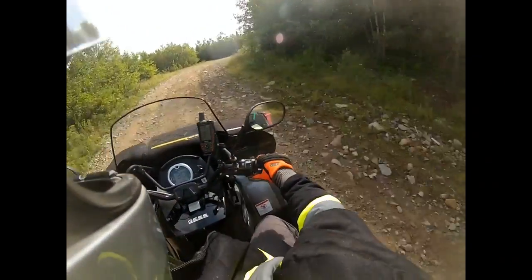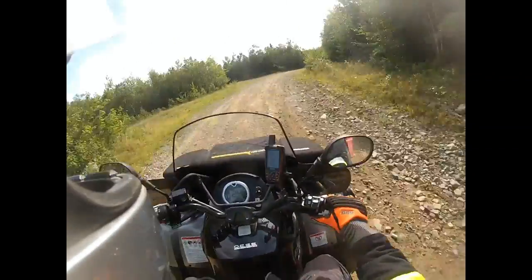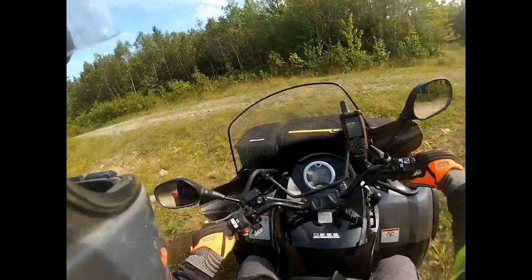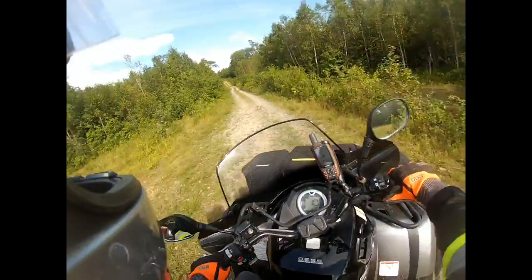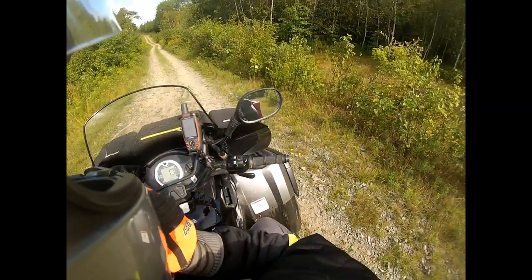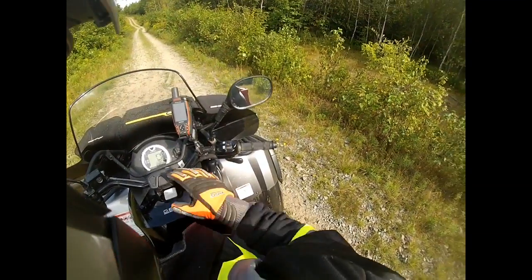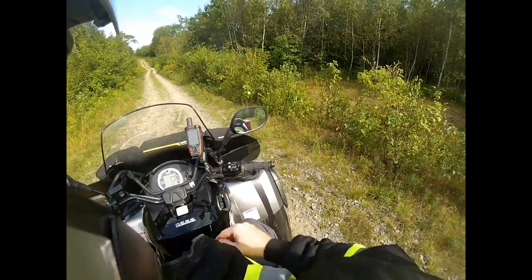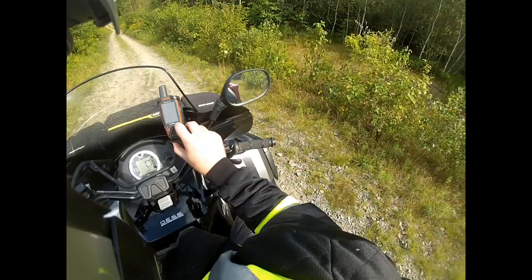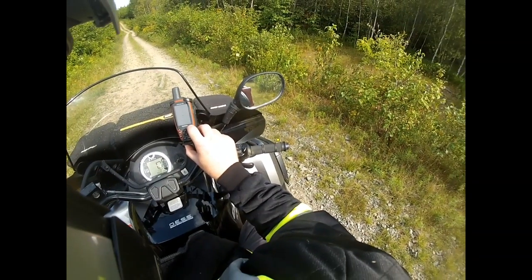Coming up here, we have an intersection. If you go right and continue on this main road, you head out towards Rocky Lake, Rocky Lake Drive, or whatever they call it. If you go left here, this is a trail that takes you up towards McGrath Lake. We're going to head up towards McGrath Lake, do the little cut through, and then next thing you know, we're on the east side of McGrath Lake, and then we're up to Story Lake. That's where we're going to stop and have a bite to eat.